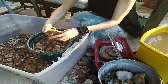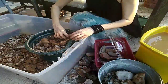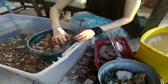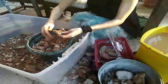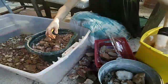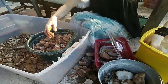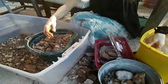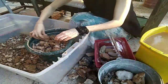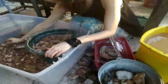The bad part about doing it this way is I'm breaking some of that shell that I really like. That one's kind of neat. I'm just gonna put that one in the yard. There's nothing wrong with having a little quartz in the yard.